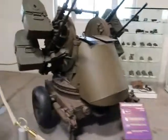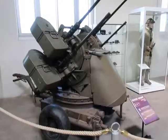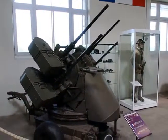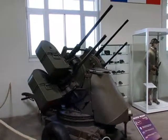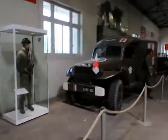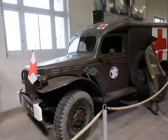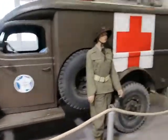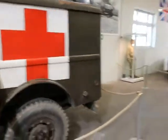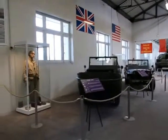Quick one, this is a little American anti-aircraft gun. You might remember this from Kelly's Heroes. They had it mounted in the back of an American armoured personnel carrier in the barn scene. Nice little American ambulance here as well. Quite iconic, but been marked up with the Free French colours.